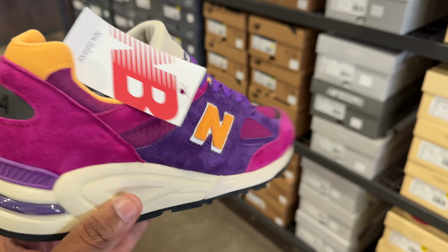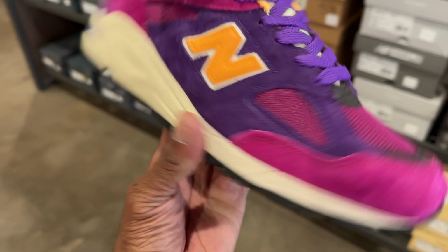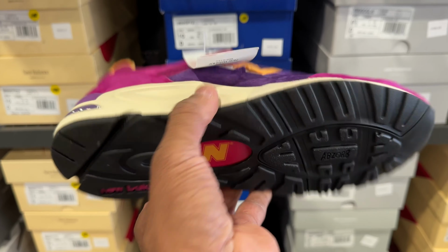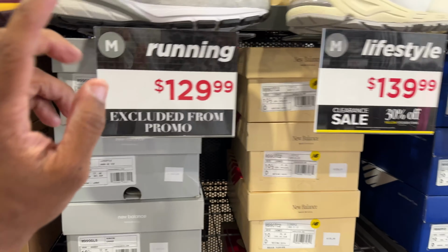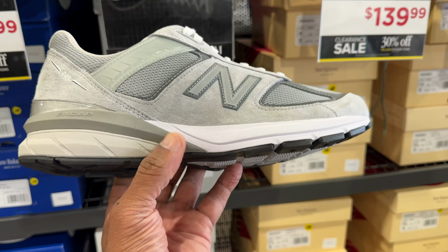We got another 990 in this purple. I don't even know what other color that could be. I like the colors, but it doesn't appear to be like the end caps version. This outsole is different, but it's cheaper. $139.99 with 30% off. There's another version of it. USA on the back heel, not a fan. What's the difference between these end cap 990s and this end cap? Is it the same? Slightly different. Yeah, they're slightly different, but this one is a lot cheaper than that one. I ain't mad at it.